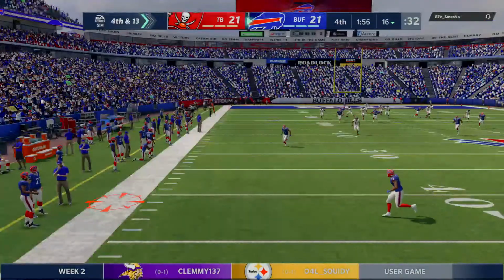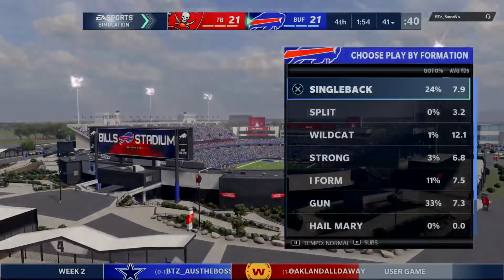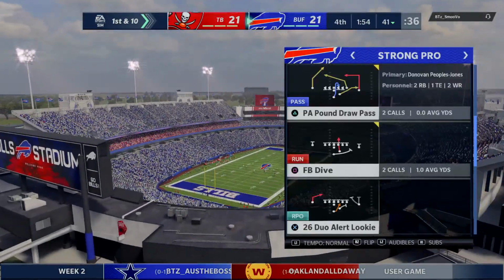And the kick's away as he angles this one for the sideline. And the punt goes out of bounds. Where will they put it? They'll put it just inside the 45-yard line.